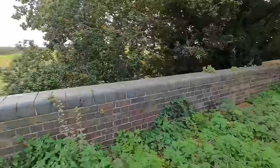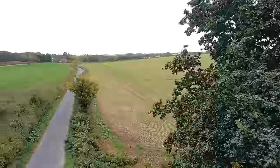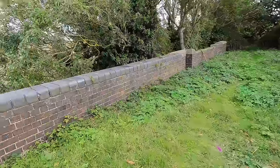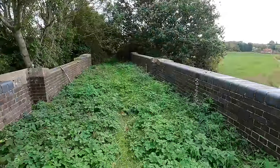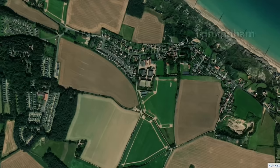On the other side, slightly staggered, we've got another one again. And I say again, if I was to stand here, there's not a lot of protection on that wall if you was taken aback by a train speeding past. Definitely single track width though, isn't it? That's something else to note.